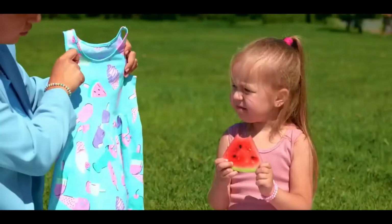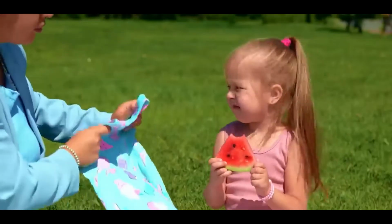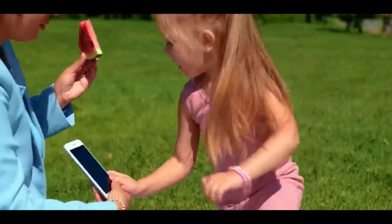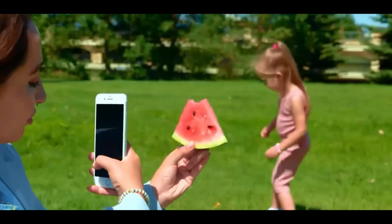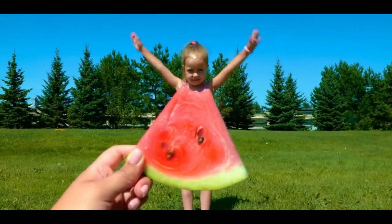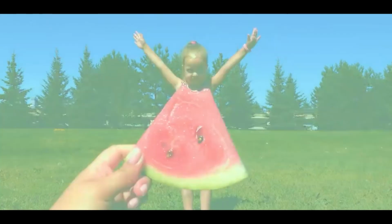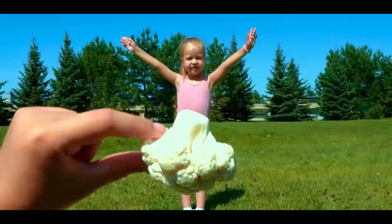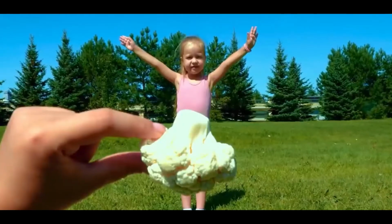Number 5, making pictures fun. We all know how much some children do not like their picture taken. If they don't want the new clothes that you just bought for them to take pictures in, there's a really fun way to use food and actually make it look like clothes. For example, we used a watermelon and some cauliflower to make it look like a dress and a skirt.